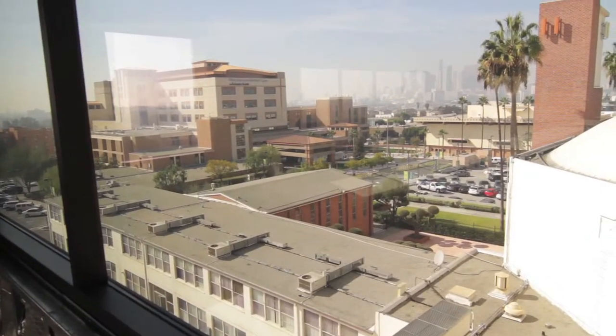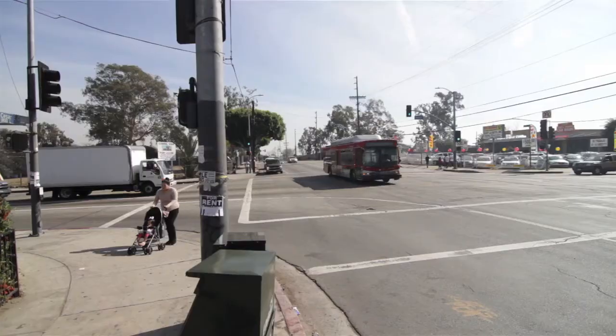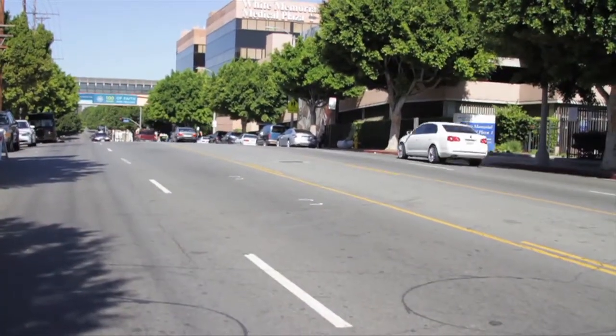In the 100 years that White Memorial has existed, we have seen radical changes, not only within our own professional population, but in the population around us. And as a result of this dynamic change, we have seen progress such that no longer is this hospital and the community divided. It's indivisible. It's one and the other. You cannot see where the community starts and the hospital begins, and vice versa.